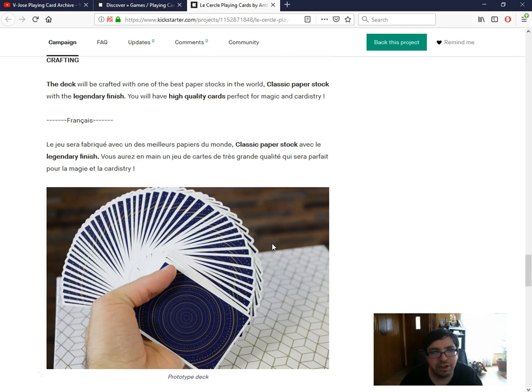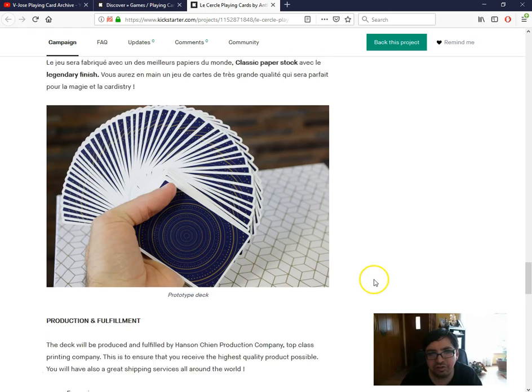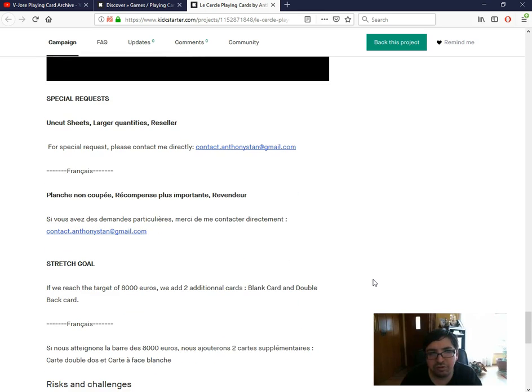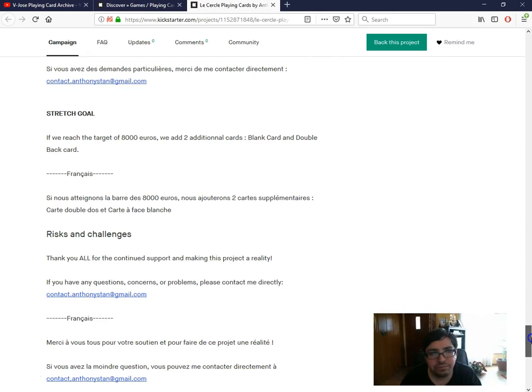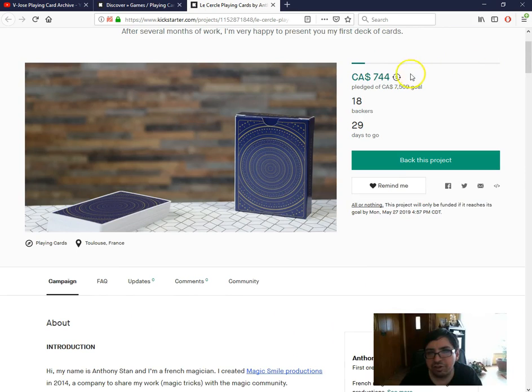It's going to have classic stock and a legendary finish. Sounds like it's going to be printed, oh yes, by Henshin Sen Playing Cards. I knew it was in Taiwan, with those names. 8,000 euro gold. There's a stretch goal for that. 8,000 euros will have 2 additional cards, a blank card and a double backer. Oh, goody. Yes, let's hit that goal.